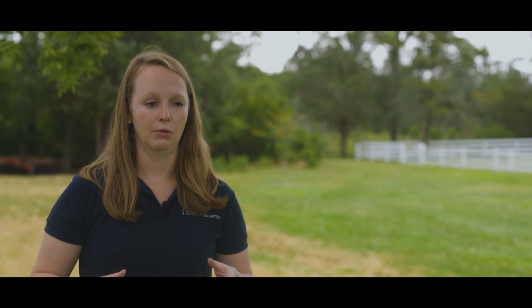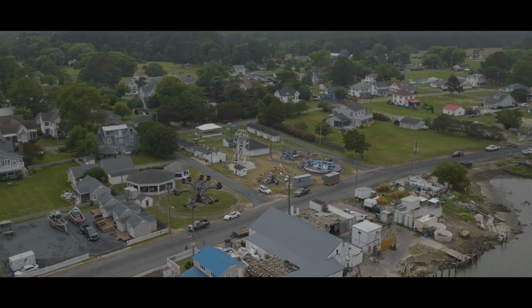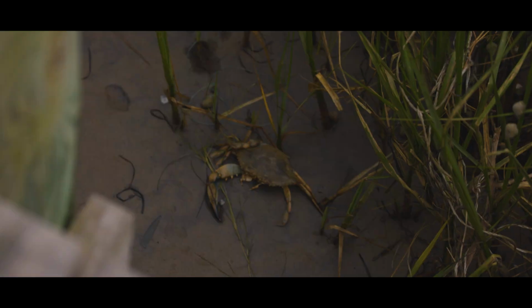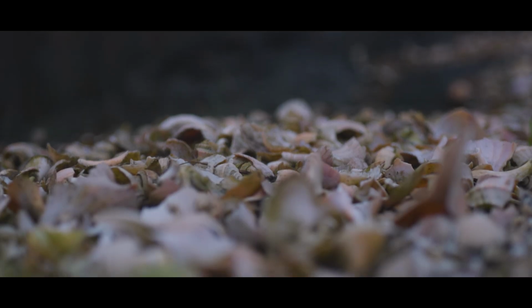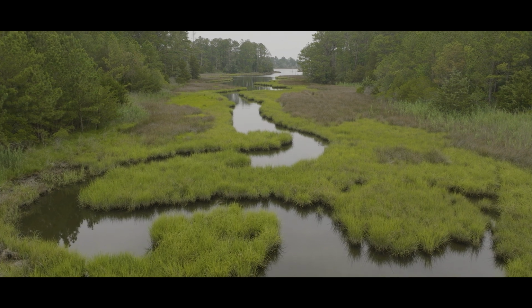And so when you think about how quickly that starts to compound and add up, it impacts people whether they care about wildlife or not. It impacts drinking water and shellfish and their local economies. A lot of the communities here on the Eastern Shore are agricultural and more rural economies. And so by protecting this land, it helps protect the way of life here in the Chesapeake Bay.